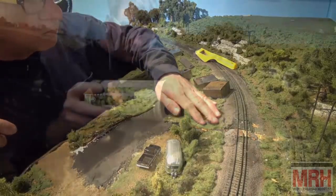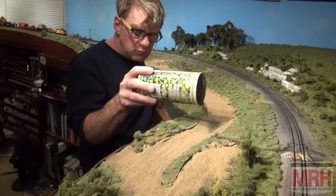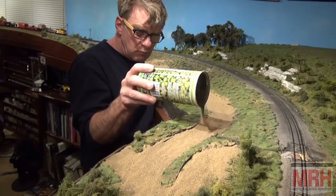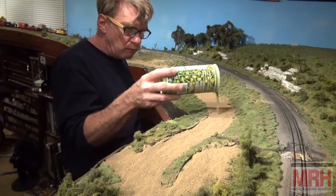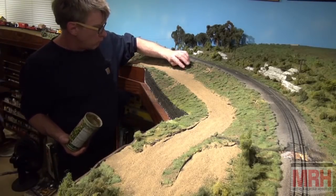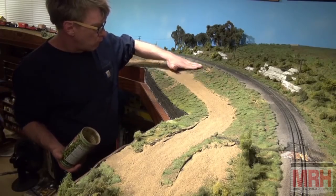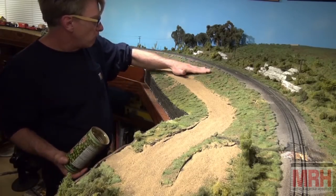I spread a new, even coat of backyard dirt onto the scene, covering the road and feathering the dirt along the edges of the fake fur, just to make everything blend smooth. I also used artist paint brushes to help facilitate this, and I also used my fingers to make the fake fur stand up in between the dirt.